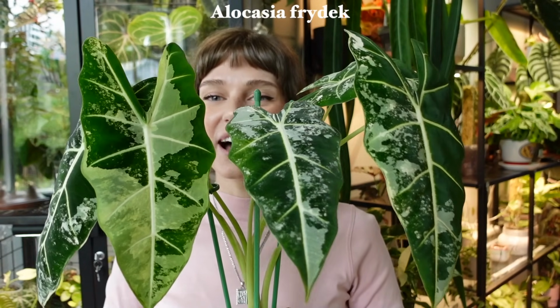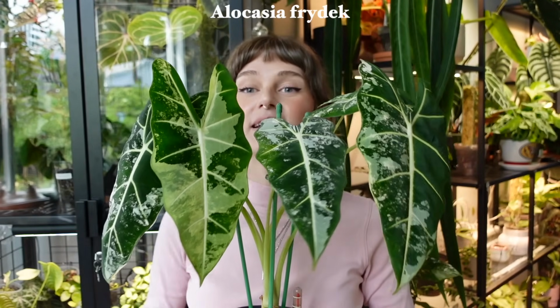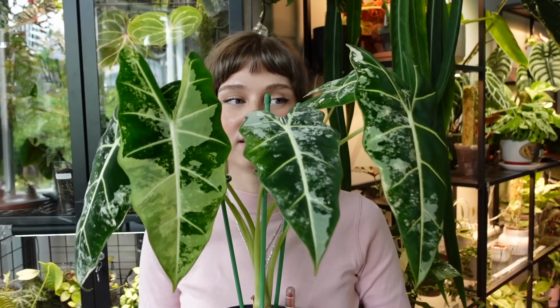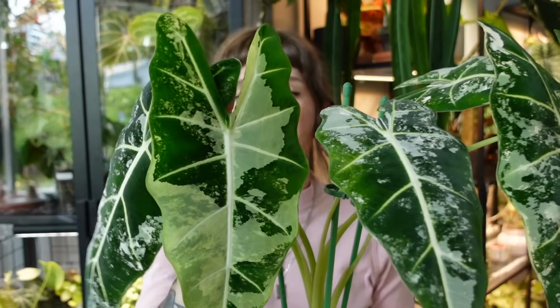This is my alocasia frydek. I feel like I need to back up a little bit to fit some of these plants on the screen. This is my alocasia frydek, which is just, oh my goodness, this is turning into such a stunning plant. And I don't think I've ever featured this in a favorites before. I honestly don't even really talk about this plant very much, which is just insane considering how beautiful it is. It's always been a beautiful plant, but it's been specifically catching my eye lately because of this new leaf that it put out right here.